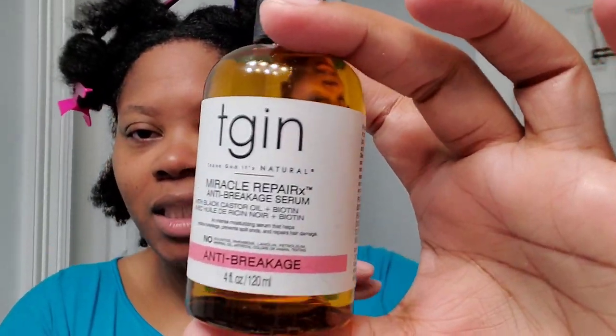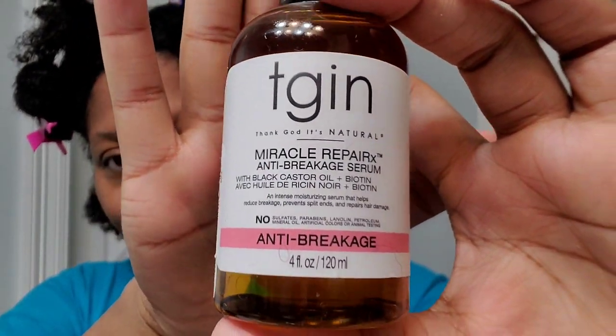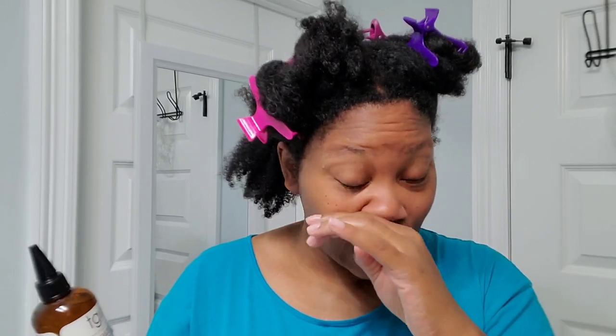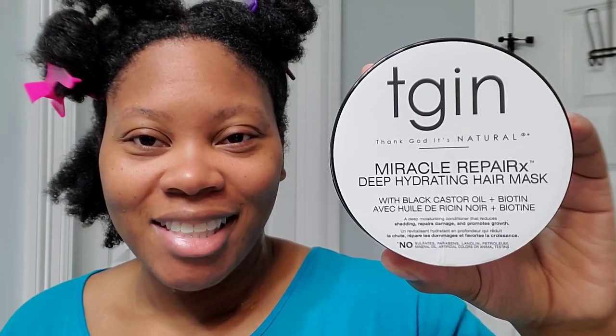Now, I also bought this one right here, the TGIN oil, but this is something I realized after I bought it, that I can't use daily. This has to be something I use on wash days and stuff, so I kind of wish I knew that before I purchased it. I'm not going to use it in this video. I may do it in a separate video. I already used it one time and yeah. So I'm going to try to do this in a separate video and then I'll explain what happened in that video. But today we're going to just be focusing only on this one. So I'm trying to get the thumbnail here.